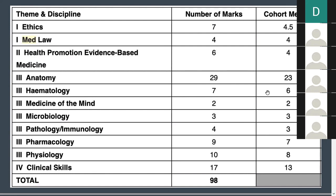As you can see, this was the Med 2042 exam that I sat last year. I understand that your exams are a bit different in terms of their setup this year, but I'll just go over the mark breakdown that we had. So as you can see, out of 98 marks, hematology was 7, but the main bulk of your marks are phys, pharm, and anatomy. So I would definitely recommend those being the main ones that you focus on. And for hematology, the median was 6, and it was definitely the topic that everyone sucked at.